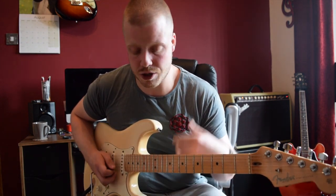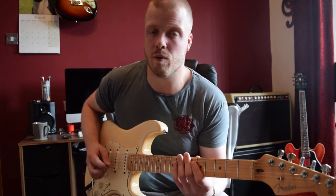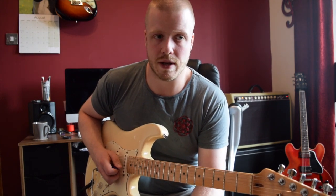The upstrokes, the ascending part isn't too bad because you've got gravity working with you, but you've got it against you this side. That kind of thing. And then obviously major scales and that type of stuff.